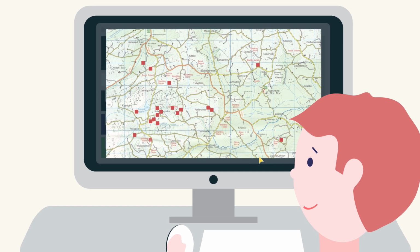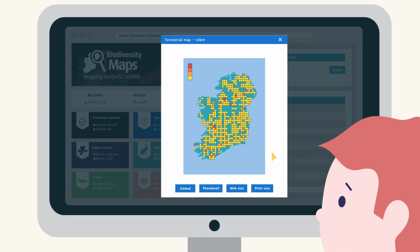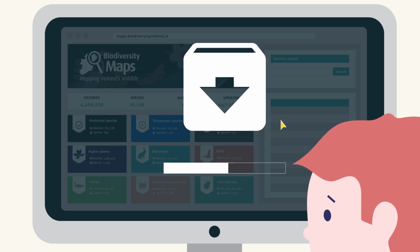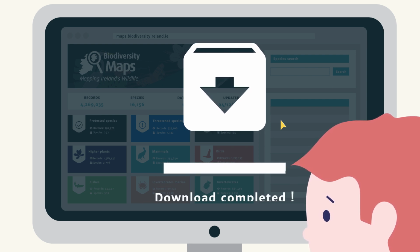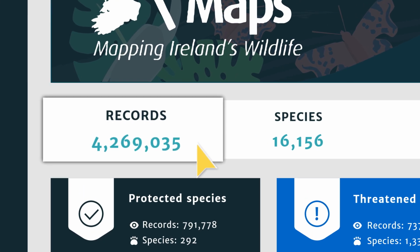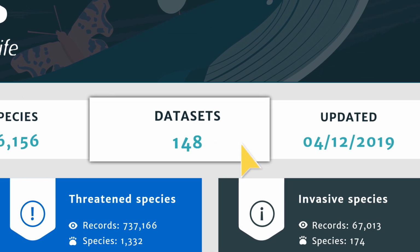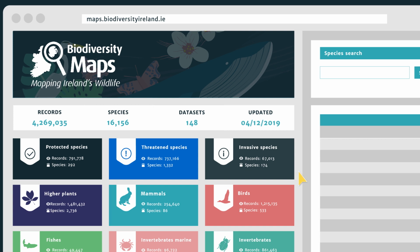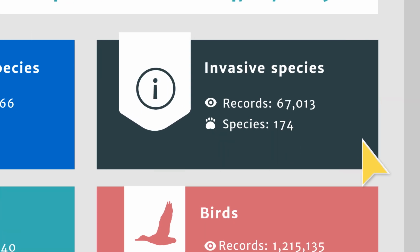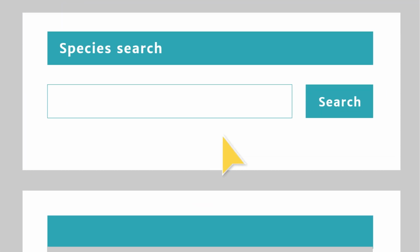The platform shows what species have been recorded in an area, highlights areas that are particularly important to biodiversity, and allows this scientific data to be easily downloaded so that the information can directly input into decisions on the conservation of biological diversity. The homepage provides statistics on the number of records in the database, the number of species, and the number of different data sets. There are different ways to search for data: by browsing through the protected, threatened or invasive species, by searching through the different taxonomic groups or data sets, or by species.